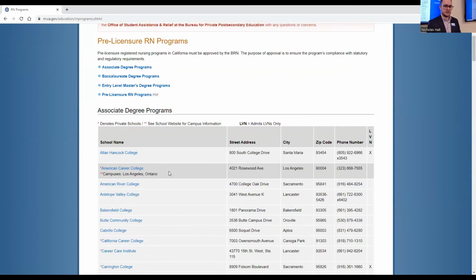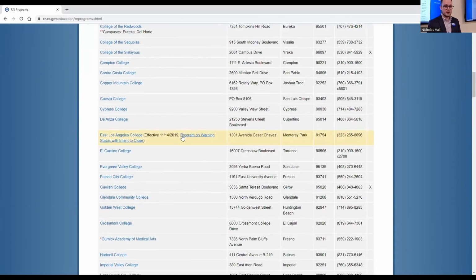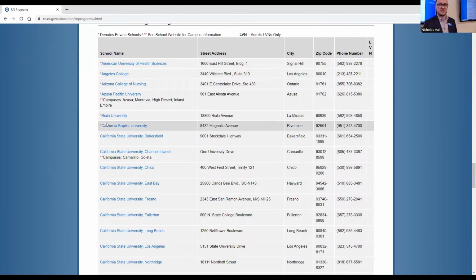So scroll down here, you'll see these are all the associate's degree programs that are accredited in California. You'll see below that the bachelor's degree, and then if you scroll down even further, you'll see the entry-level master's degrees. So this is just a good directory if you're doing your search. These are all accredited programs. So you can click on the links to go to their actual school's website to learn more about the program as well. But I just wanted to show you that in case you need some help finding these nursing programs that you can apply to.